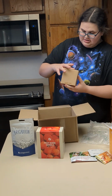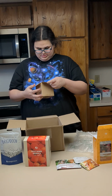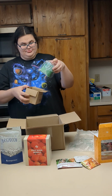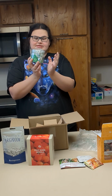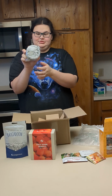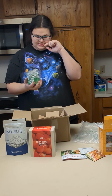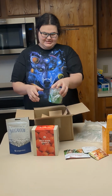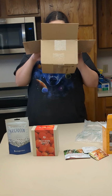And then I also got myself a container for tea. They have 4 different designs of this, and this is their spring one. It holds 4 ounces of tea. And that's it. That's all I picked up from them.